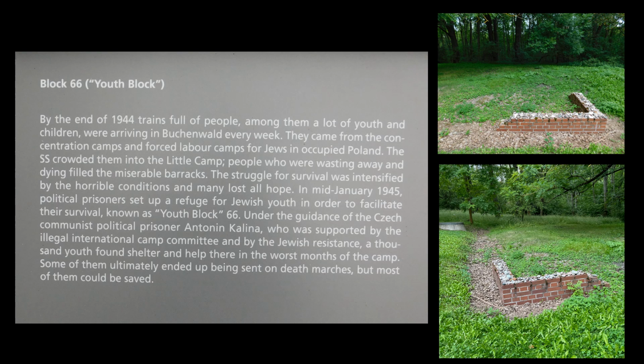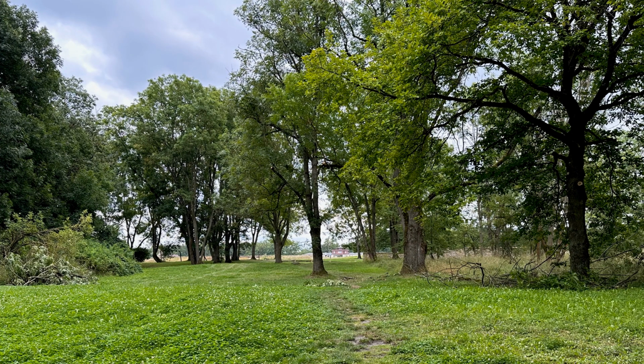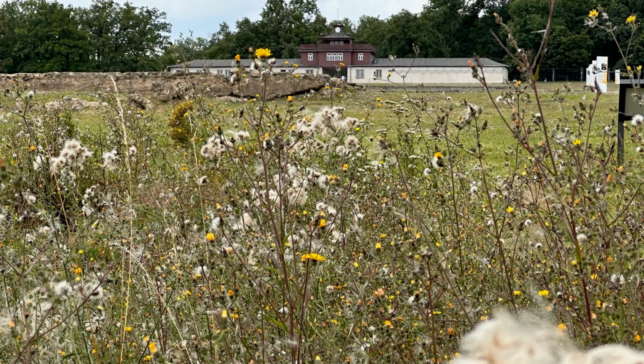Of note, there was a documentary made in 2012 called Kinderblock 66, Return to Buchenwald, that I highly recommend. You can find it on some of the streaming services. This is a view from Block 66, looking back towards the camp entrance. So you can really get a sense of how remotely the children were kept, which likely helped in their survival. Now we'll start working our way back towards the front of the camp.